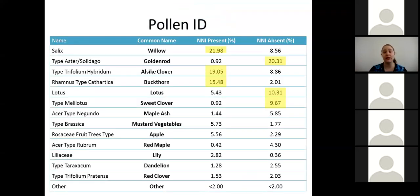What we found is that the most common pollen in our neonicotinoid samples was willow, clover, and buckthorn. All of these plants are non-target plants. They're wild plants that are not sprayed or used with neonicotinoids. So this is quite a bit concerning. We didn't find it in corn pollen or soy pollen in our samples, really. It was really willow and clover and buckthorn. So that's a little alarming.